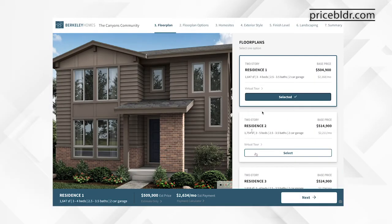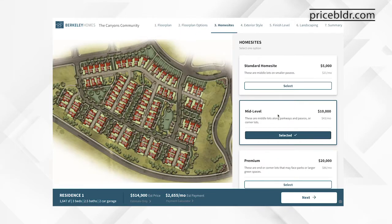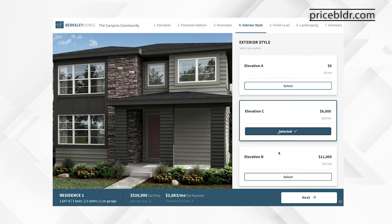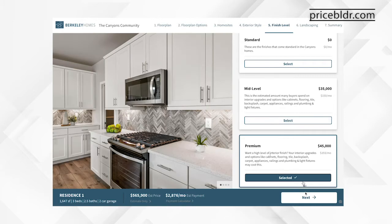So why don't we start things off with a little bit of an overview: what exactly is PriceBLDR, and how does it work? Okay, so PriceBLDR is an interactive new home pricing tool. It allows a home shopper on a builder's website to price a home in real time, and it includes the price of the home and the monthly payment. As the user goes through the selections, they select a plan, floor plan options, a home site, interior finishes, even landscaping and elevation. Our tool allows them to do that virtually and in real time directly from the builder's website.